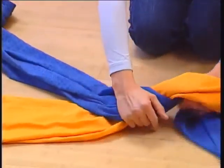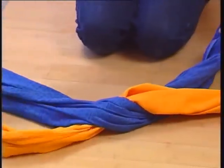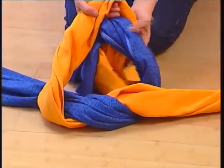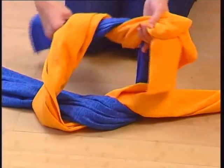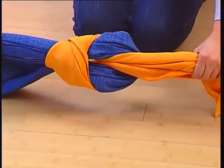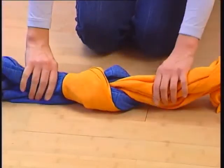Again, the first one and the second in reverse. Don't worry, this is not a sailing course. A normal double knot is fine for all the carrying techniques too. It's just not as flat.